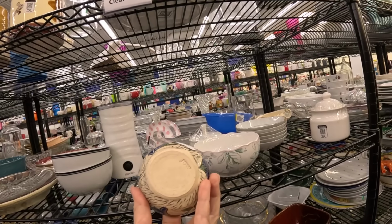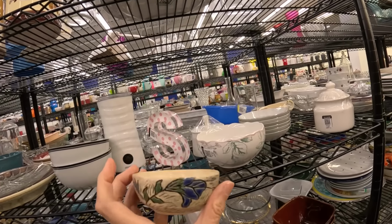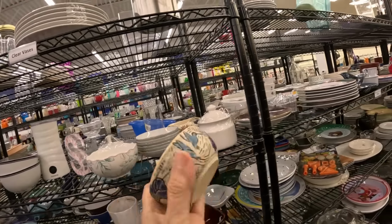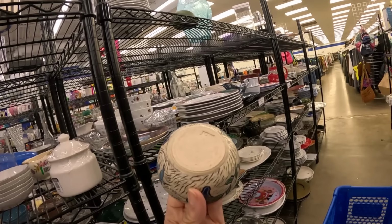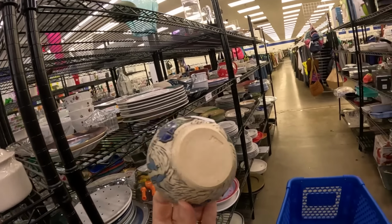Look at this little piece of pottery. Why do I like that? I'm gonna put this in the cart. That is sweet. It's a little hummingbird. This is all hand painted. $1.99 by JCW, who has a stamp. They're getting fancy.